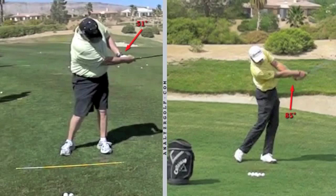Second thing I would work on is learning how to stay on your left side in your backswing, and how to get to your left side even further on your downswing. And there are some drills to help you get that feeling and learn that new shape in your swing, and that will get you in a much more fundamentally sound position, and you'll see a dramatic difference in your ball striking.